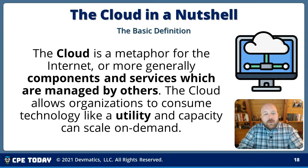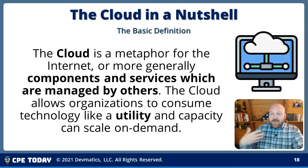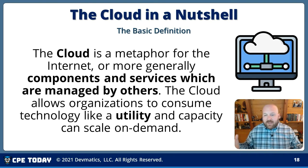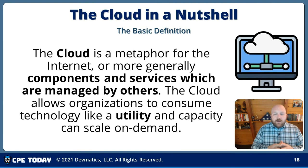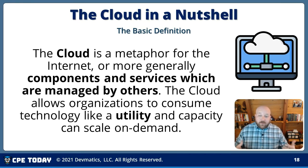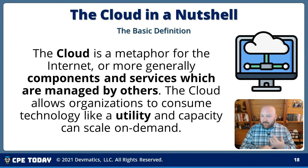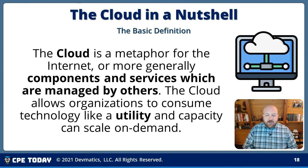Okay, so what is the cloud? And what does it mean to an organization? Well, the cloud, if anything, is more of a colloquialism. It's a metaphor. It's a term that just summarizes stuff managed by other people. Now, technically, these are services that are provided by third parties. Some of the big players in this space are Microsoft Azure, Amazon Web Services, Rackspace, DigitalOcean, Verizon, and so on and so forth.